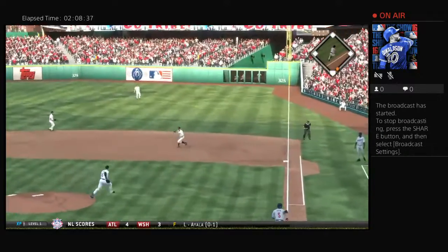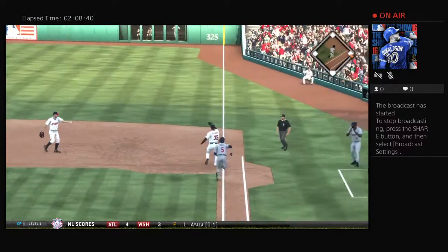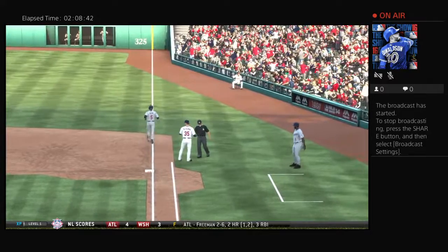Now a swing and an easy ground ball to first. And they'll flip it to the pitcher covering for the out.